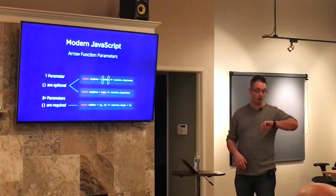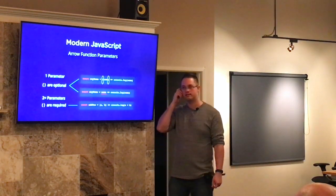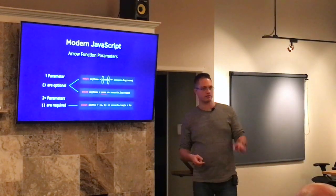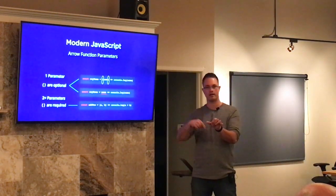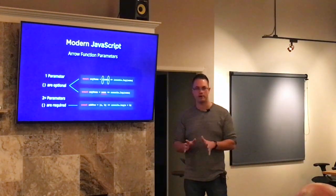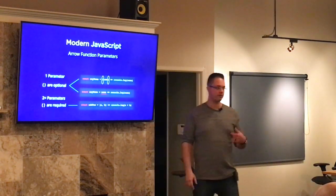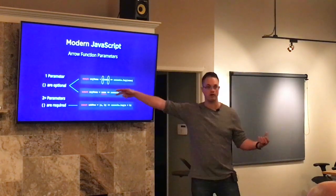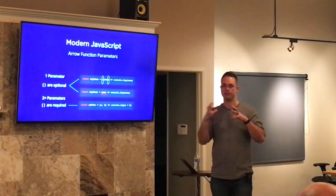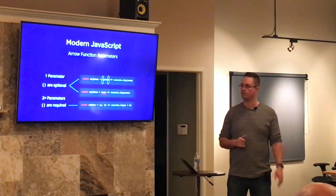If you have two or more parameters, then you do need your parentheses. And that is because comma is an actual operator in JavaScript. You can write one expression, comma, another expression, and you generally don't, but you can. It's part of the language. And so if you were to do A comma B arrow, it doesn't know if you're just trying to say A and then B arrow or AB arrow. It's like an operations thing. So you do need parentheses if you're running into this sort of situation.